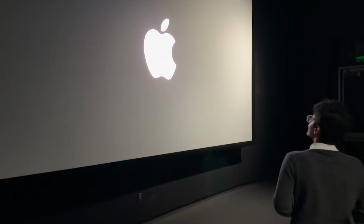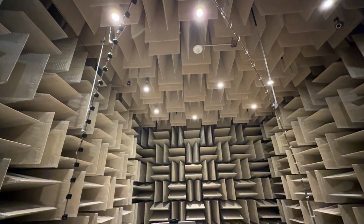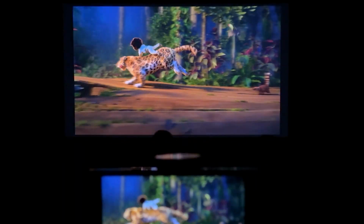I was among the 5 creators in the world and the only Indian who was invited by Apple behind the scenes to have a look at the labs where iPhone's latest audio and video features are developed.